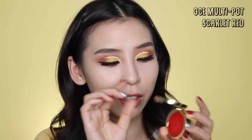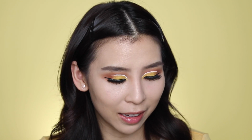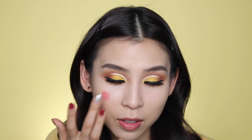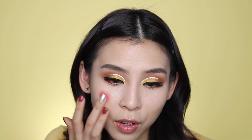For cheeks, I'm using the 3CE Multi-Pot in Scarlet Red. I'm just gonna use my fingers to apply this. I'm using red because this is a Pikachu inspired makeup look, and Pikachu has red cheeks. So I'm just gonna pop this on the apples of my cheeks first.